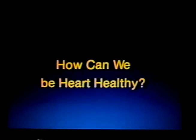A healthy heart pumps more blood, so it can pump slower and doesn't have to work as hard. If a person has a lower heart rate, they probably have a healthy heart. They are what we call heart healthy. And if they are heart healthy, they can feel better and may live longer. Now, how can we make ourselves heart healthy? And how can we stay that way?